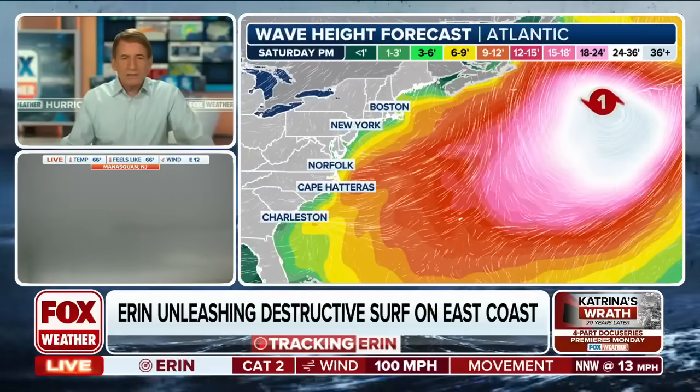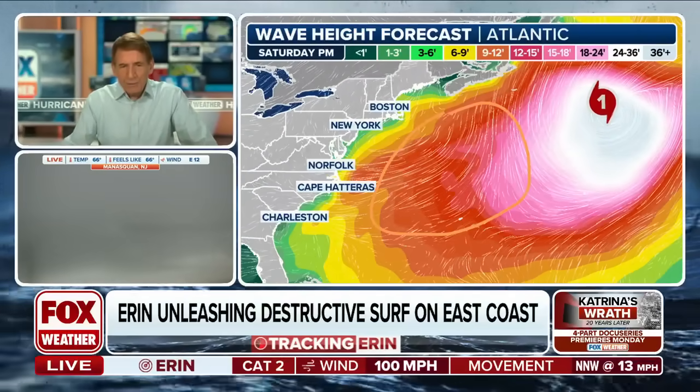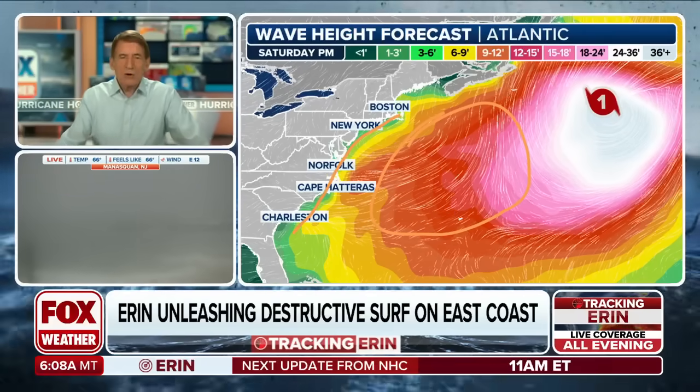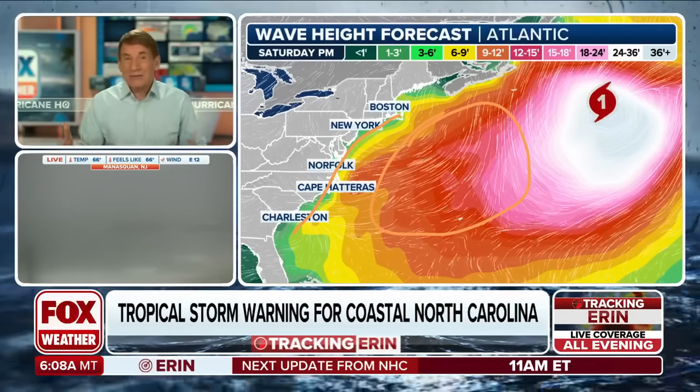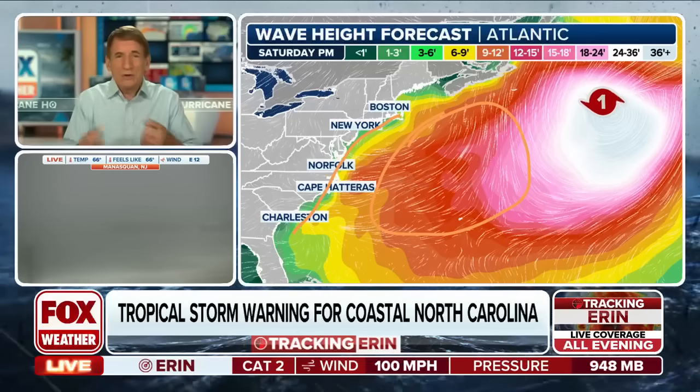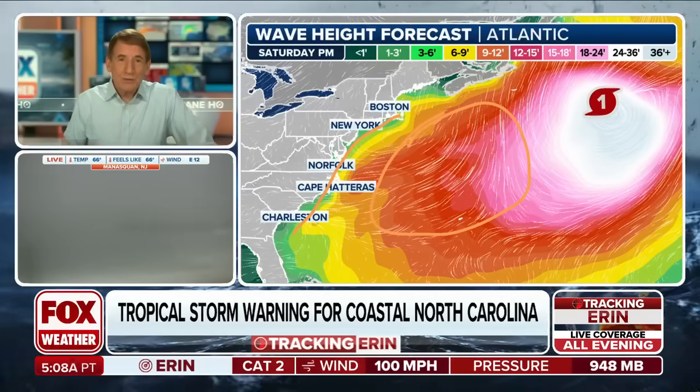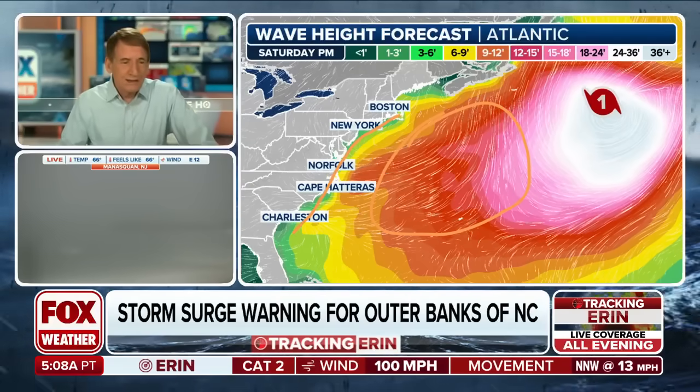But here we are on Saturday, and you can see it finally pulling away. Lots of energy out in here, but finally letting up along the coast to some degree, although even Saturday I think you'll feel the currents in the water. It takes a while for the ocean to settle down when you put this much energy into it.